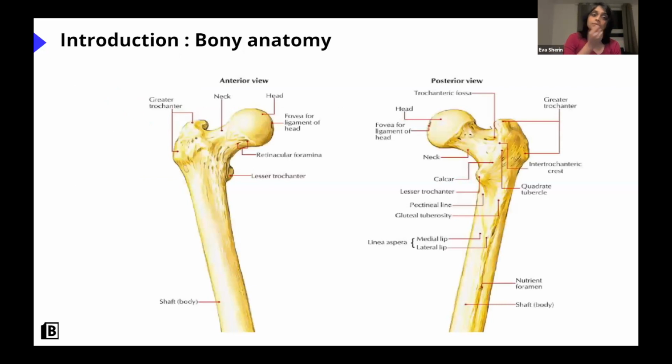So a little bit about the anatomy of the femur before we actually go into neck of femurs. So we've got the head, the neck, the shaft, and we've got the greater trochanter right there and the lesser trochanter right here. A bit more into the detail is the fovea, which is right over there at the head, and that's how it's connected to the acetabulum of the pelvis right there. And we've got some important muscles that are connected over the greater trochanter, like your gluteus medius and minimus, and your iliopsoas over the lesser trochanter.